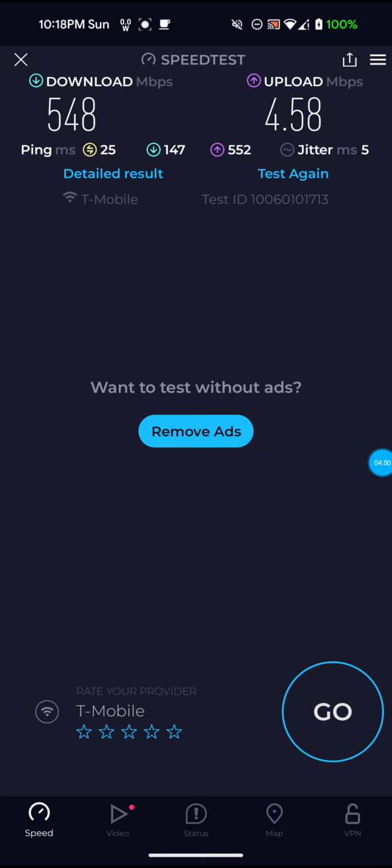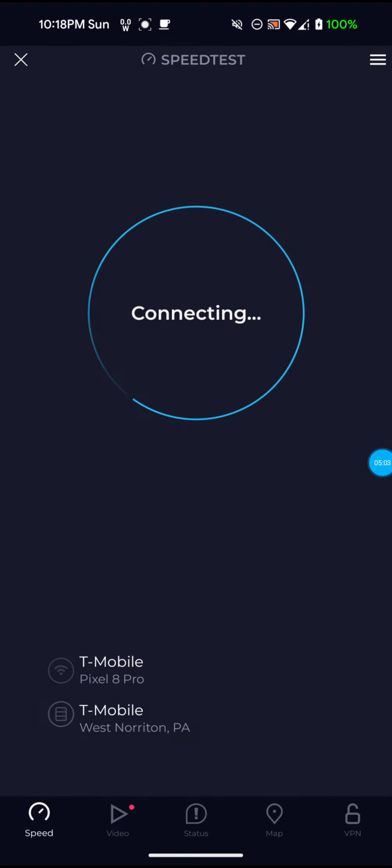On this one, definitely not too bad for the download. 548 for the download, 4.58 for the upload. Not too bad. It could definitely be better. But ping 25, so that's definitely not bad.